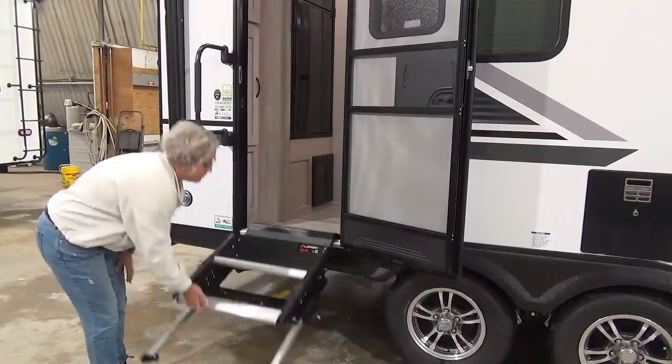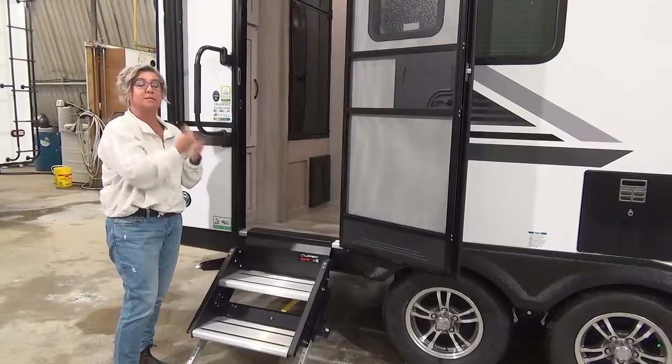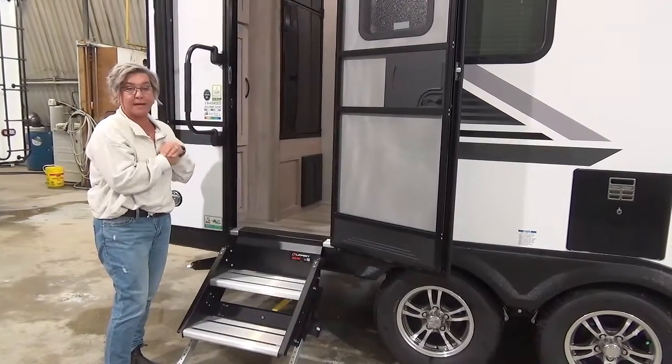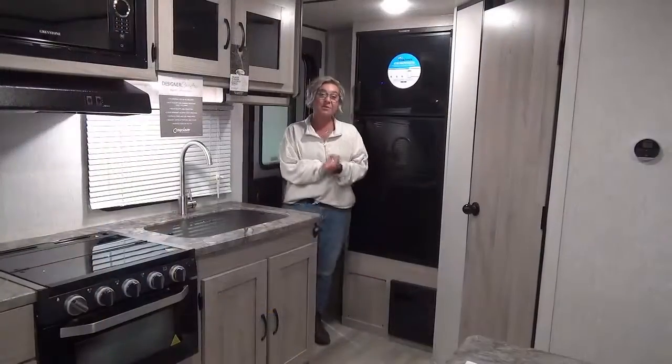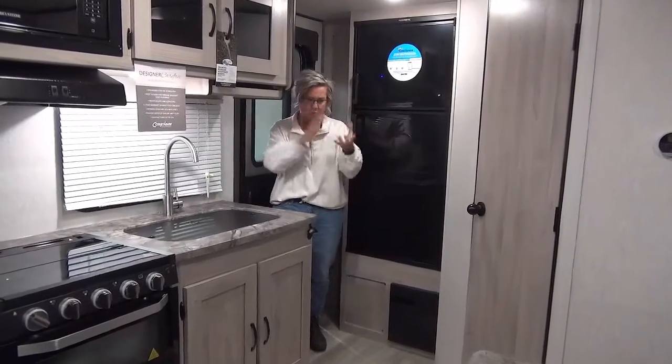We've also equipped the trailer with a backup camera prep, so if you want the backup camera system installed, we can do that for you, and it is by Voyager. Here as we enter the trailer at the very back, remember, compact trailer, so there's a lot going on.